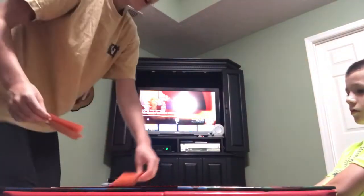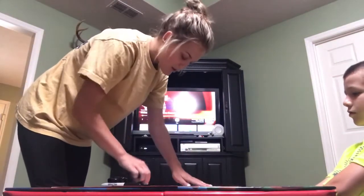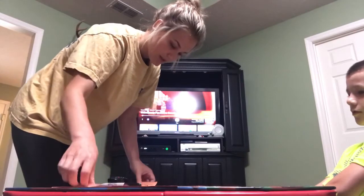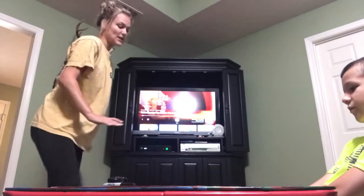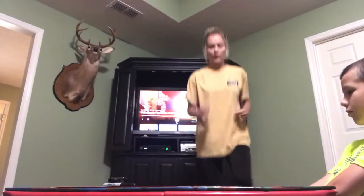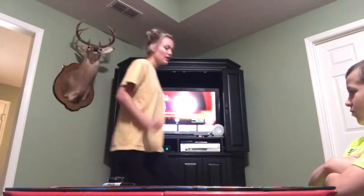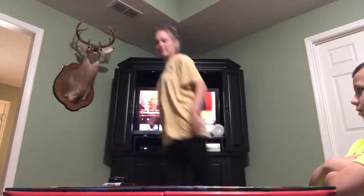So I think I am going to do skip, run, and let's see. Gallop. I'll do gallop. Okay. So if it's a routine, I have to do it in order. So I skip, I run, and then I gallop. Okay? And then since I have to repeat it, you do skip, run, and then gallop.